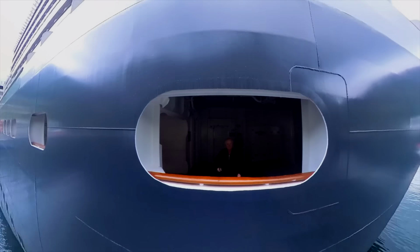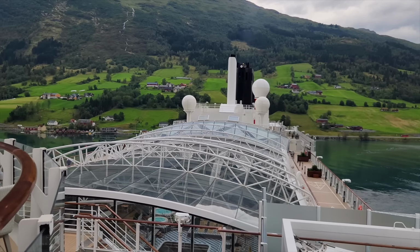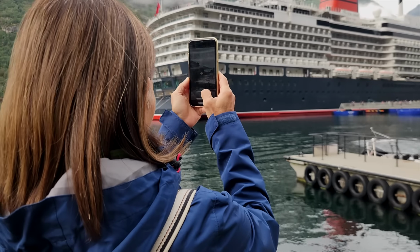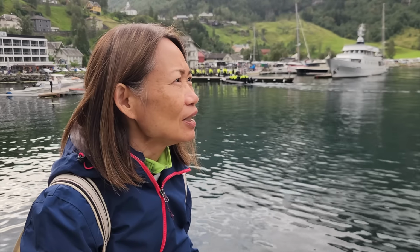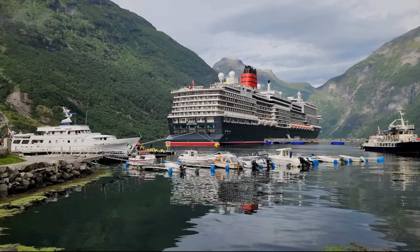And apart from the ship, we're also going to show you some of the ports of call we visited, because they were absolutely stunning. In fact, some of the best we've visited for many a year. I think this is the most beautiful port I've ever been into. It's absolutely stunning. By the end, you may want to visit them as well.